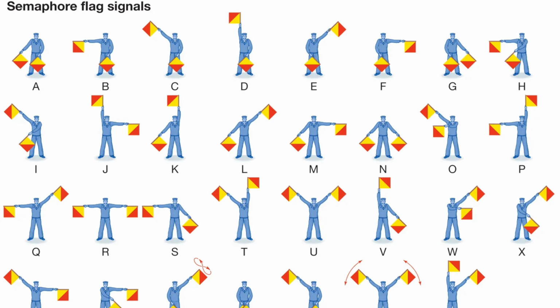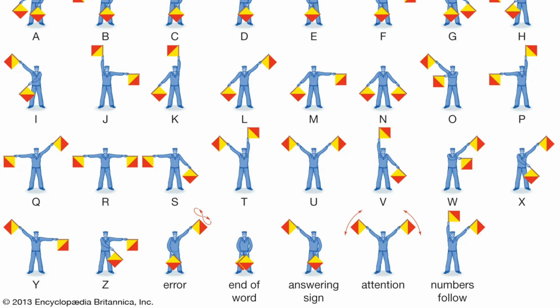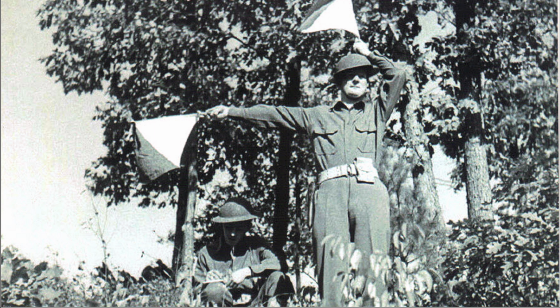Going back to the subject of semaphores, this is an example of sending a message by holding the 2 flags in certain positions according to a set alphabetic code. This is an actual set of semaphores from World War II, consisting of the flags called wigwags, and the sticks would be held with the signal. This trainee is signaling the letter P as part of his message.